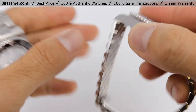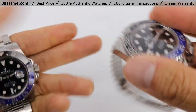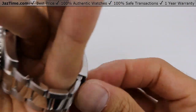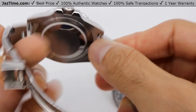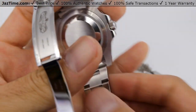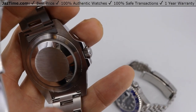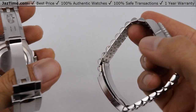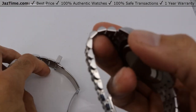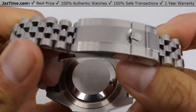Now the movement is what is actually different. Although you can't see it, I'm showing you the movement. Let me show you the case back on this Oyster, which you can't see either. It's a 3186, I'm pretty sure that's what it is. It has a precision of plus minus 7 seconds a day and a power reserve of approximately 48 hours. Now, if you look at the Batgirl or the Jubilee 126710, you'll notice that the caliber is a 3285.